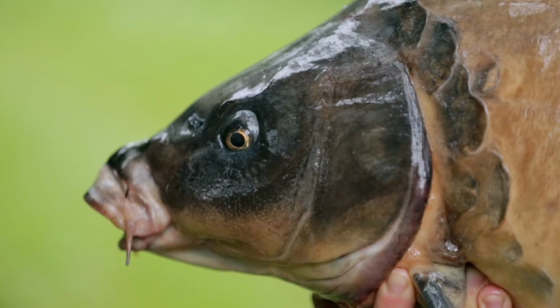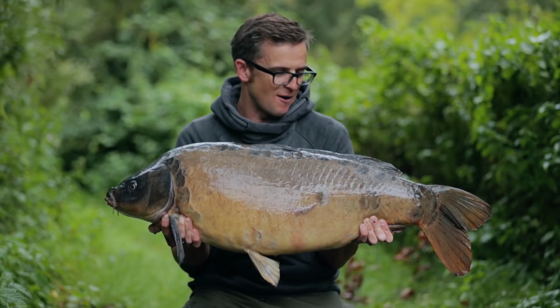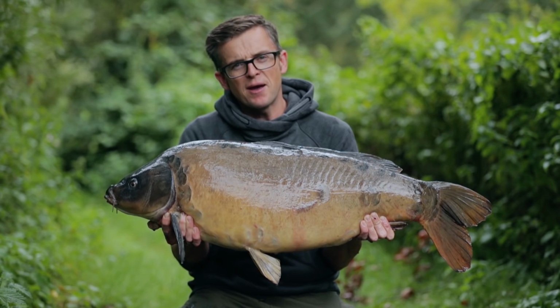I'll be honest, I'm not normally a fan of ghosties, but when it's 34.5 pound and it's your first bite from a new lake, how can you not be happy? What a carp. Came on my left hand rod, which is over plenty of bait. Perhaps they're a little bit hungry.